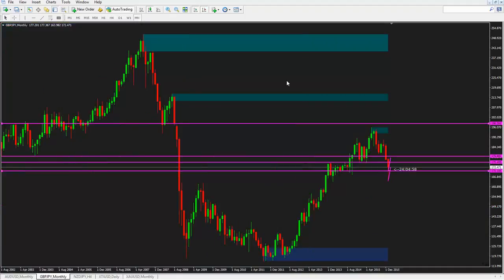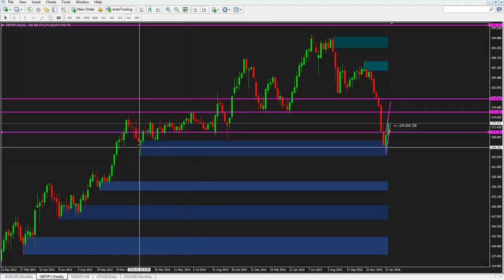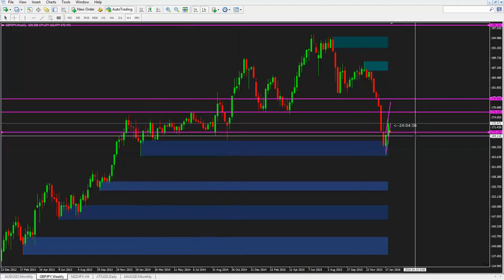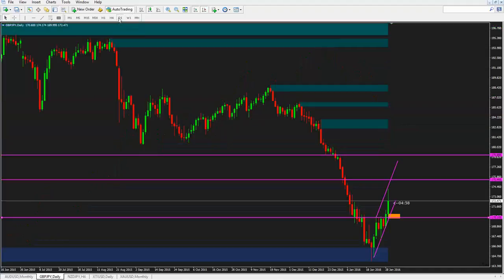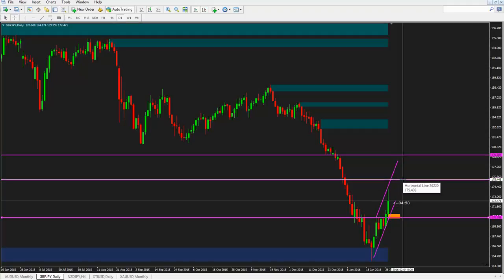So we had this kind of pin bar close on the monthly chart. Move down to the weekly. So we're kind of reacting off a weak demand level on the weekly. Last 2 weeks we moved up with fairly healthy bars. Daily chart, we're still heading up in my eyes. The next area of resistance is 175.44.